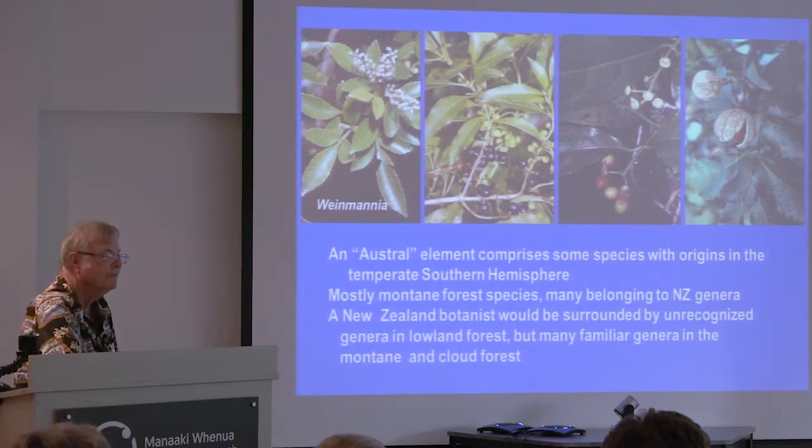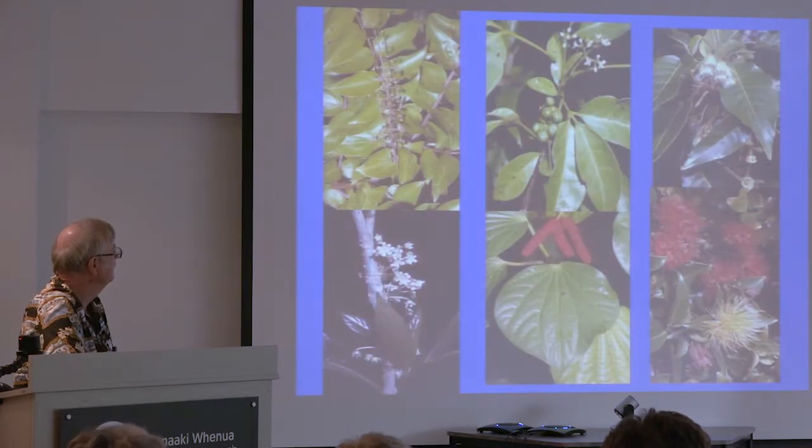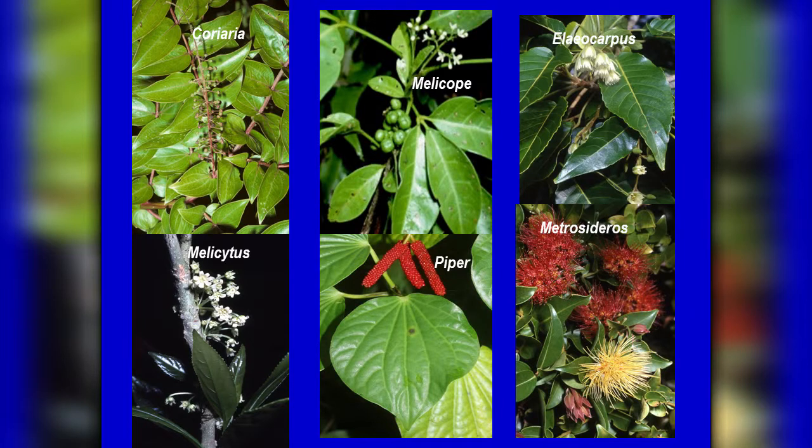Hedycarya. Yeah. And the fourth one? That's Dysoxylum. So I know it's one. Is that right? There's a Dysoxylum here? Yeah. Okay. And this one, we saw this outside the door. Yeah, I was surprised to see this on Rangitoto. It's a shrub up at the highest elevations of 1,600 meters in Samoa. And this one, I have not seen this. Well, I have seen it actually. The middle one is Melicope.